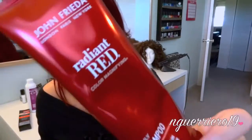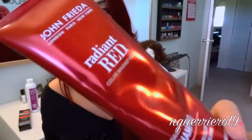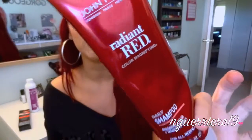The Riveting Reds, I felt like it was really building up and it wasn't giving me a clean hair feel. Like when I would get out of the shower and start to blow dry, I could definitely feel product in my hair, and I don't like that whatsoever. I have been using the John Frieda Radiant Red. Yeah, Radiant Red. This isn't a color depositing shampoo. It is red, but it's not going to do anything.